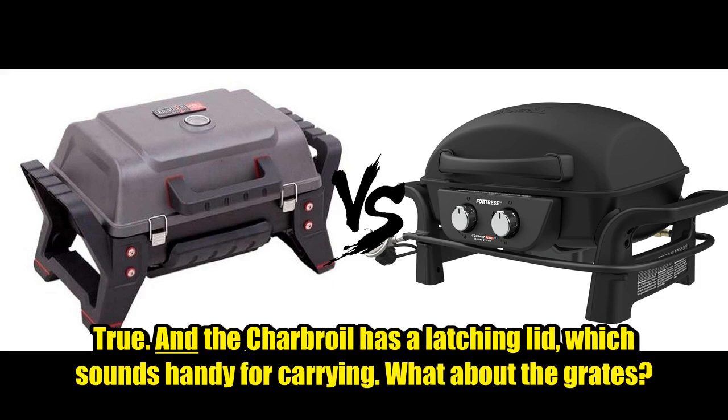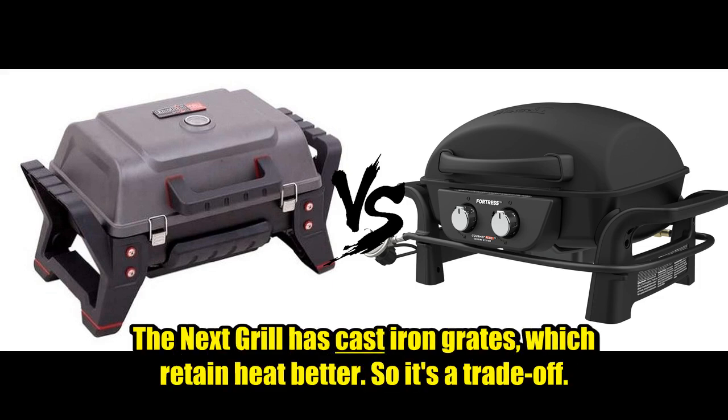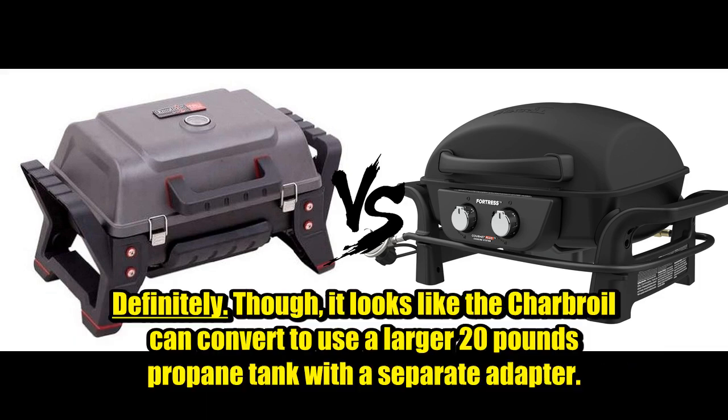True. And the Charbroil has a latching lid, which sounds handy for carrying. What about the grates? Charbroil has porcelain-coated steel grates, which are easy to clean. The Nexgrill has cast iron grates, which retain heat better. So it's a trade-off. And the Nexgrill has a griddle included, so you can cook pancakes, stir-fry, whatever. Versatility is a plus. Definitely.